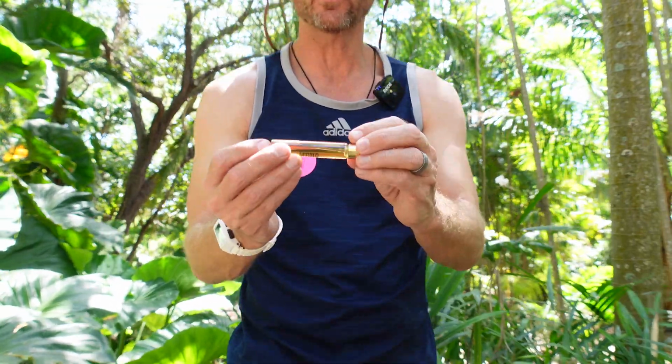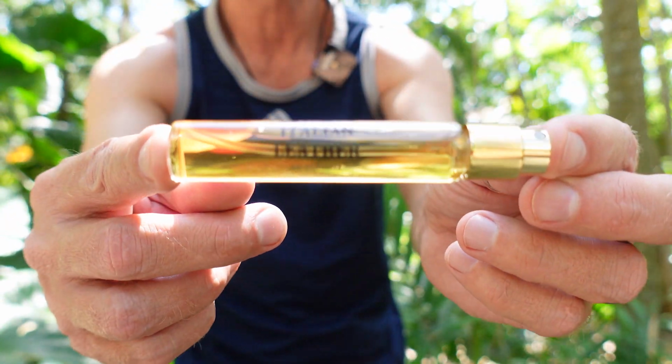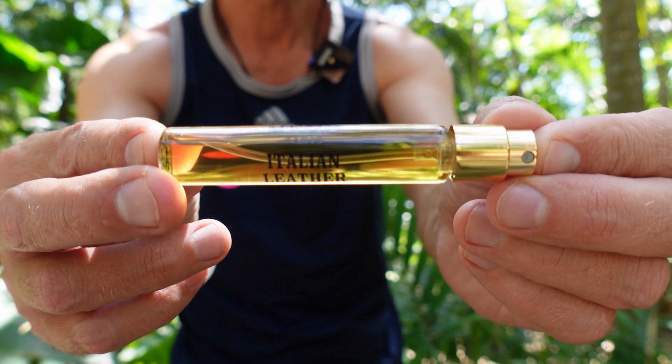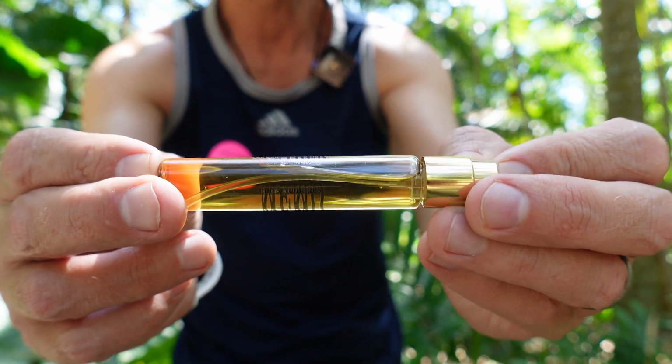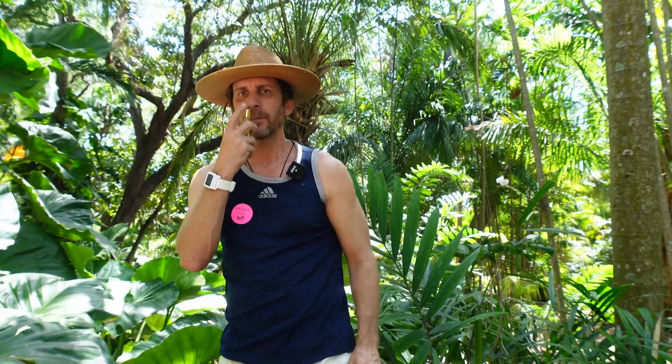And my third fragrance today I'm gonna talk about, and this is another one I'm glad I got my hands on. This is actually a 15 ml size. This is from Memo Paris, Italian Leather. I'm not gonna spray this one because I only have a small size. This is tomato leaf. Of course, it's leather, but to me, the dominant note, especially for the first couple hours, is this beautiful green herbaceous tomato leaf.